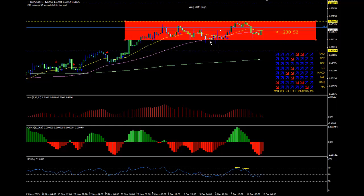And subsequently what happened? Price rolled over and it's now trading within this consolidative range. Hence the reason why I prefer, when we're trading into major support and resistance levels, to give a full day to the market. A daily candle, you're thinking, well, Chris, that's a lot to give away.